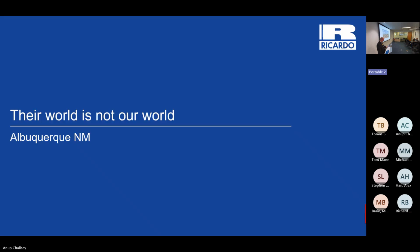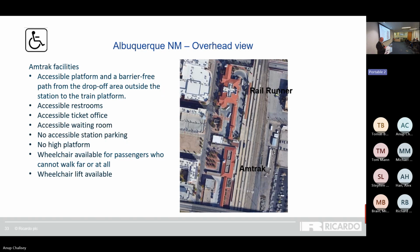So let's have a look at something else. Right, this is something that's not actually unique to Albuquerque, but is a station that's shared, but the two operators use different parts of the station. So Rail Runner, which is a commuter railway, uses the top end, and that big building there is the main bus terminus for all the local buses, including the airport link and everything within Albuquerque. And then Amtrak uses the other end of the station, which has road access, which allows for servicing the locomotives, bearing in mind they're doing a Chicago to Los Angeles trip. So this is a fueling point for them.